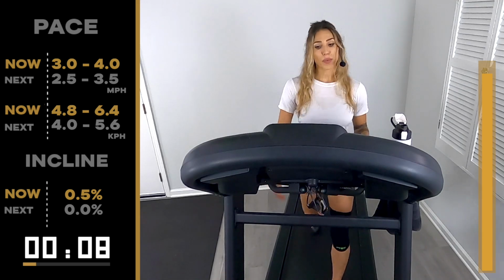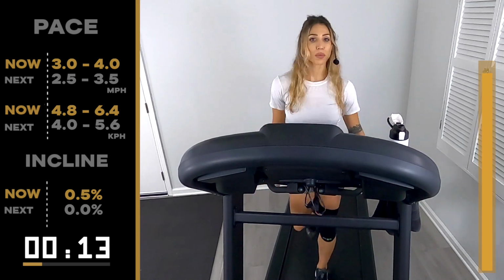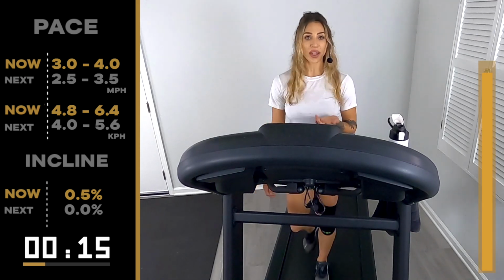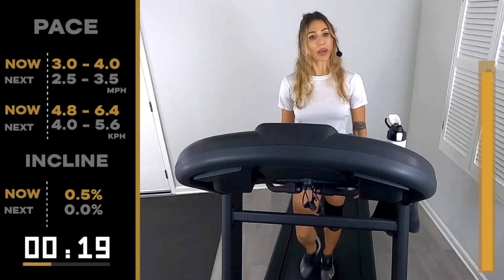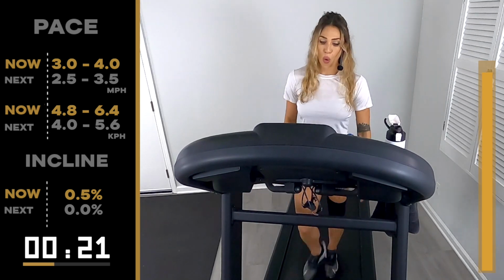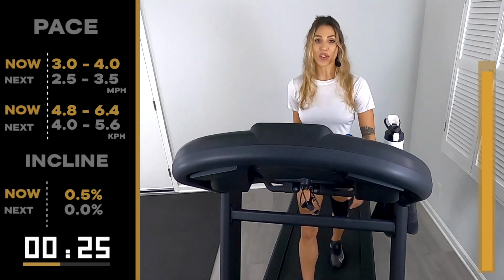You know, allow my heart rate to come down. Maybe it's not as fast as if we're running and doing sprints, but it's up there, right? It's in that working stage. It's beating, all right? So just breathe here. We're gonna take it down to a 2.5, 3.5.